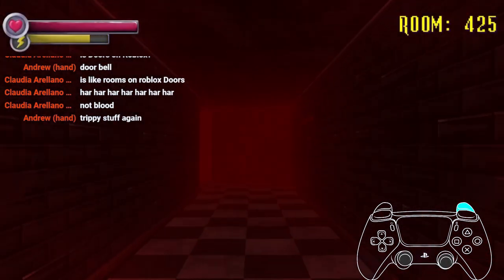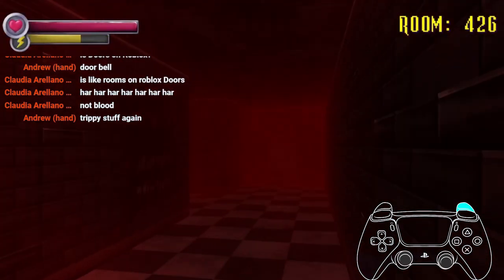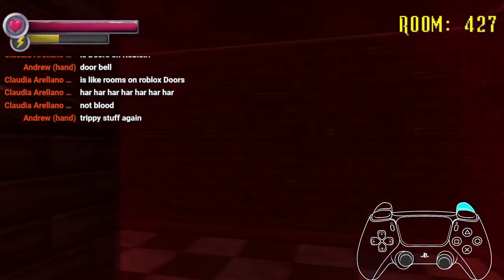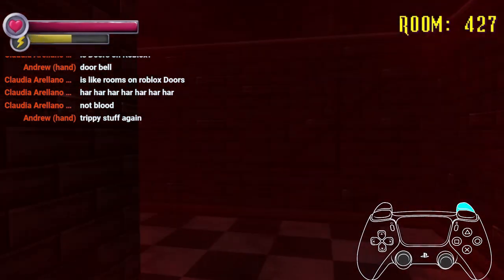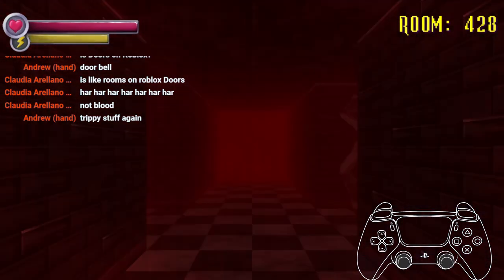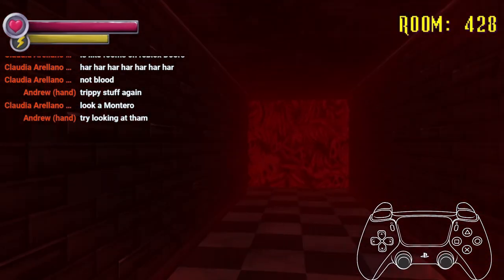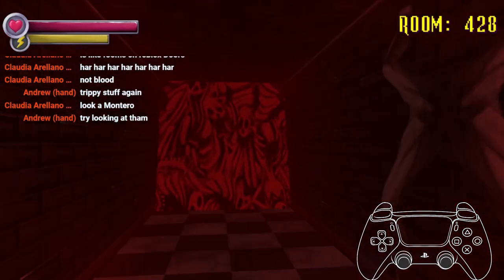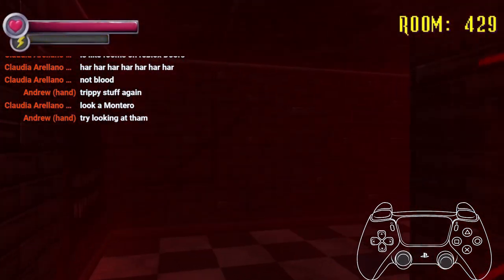I really don't know what is happening. It's like the walls themselves are the entity. What? I just feel like I have to run. I'm not sure if there's anything chasing me, but I'd rather not find out. Try looking. Oh, nope, okay, there's just a wall. It just floods the room. So you just gotta find the exit as fast as possible.